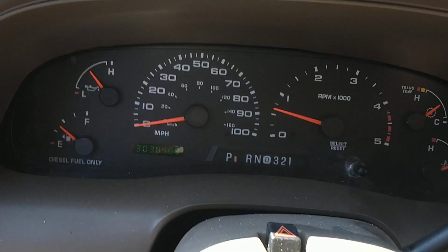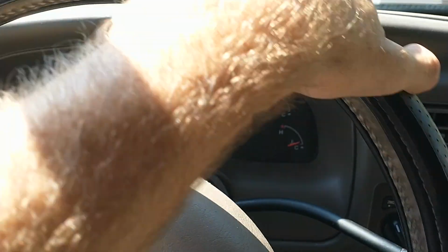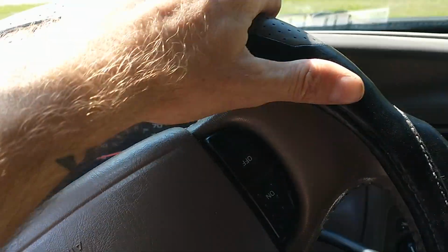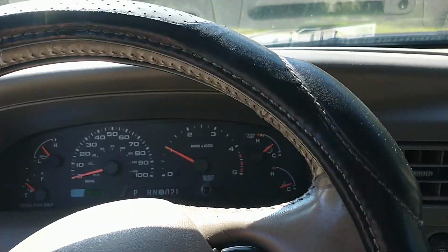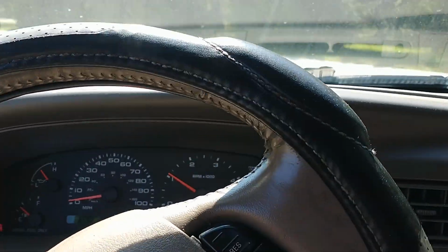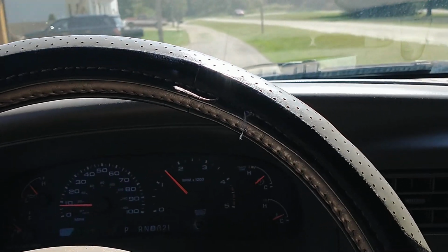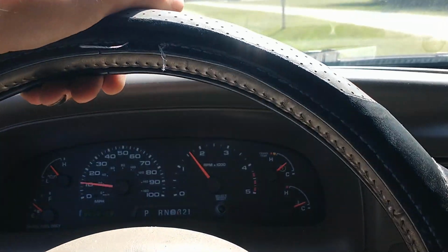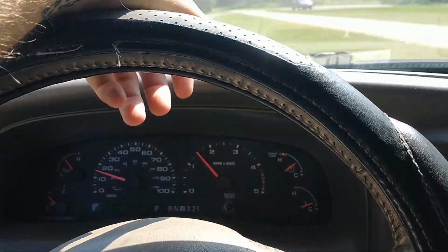It does have 300,000 miles on it, but again, it's never been touched. No kid put a big turbo on it, no kid put injectors in it, no kid put whatever in it. It went to Steelers tailgates and drank beer, driven by a 60-some-year-old man.